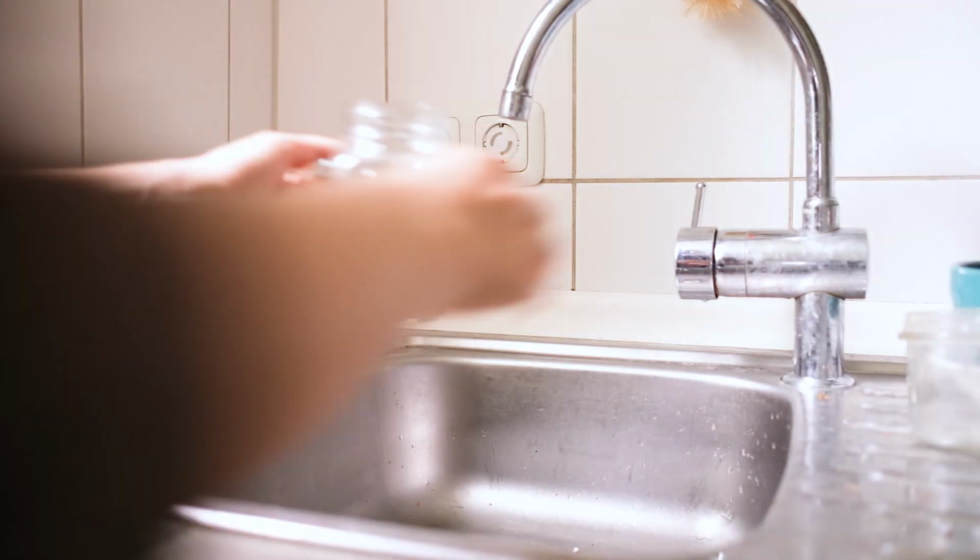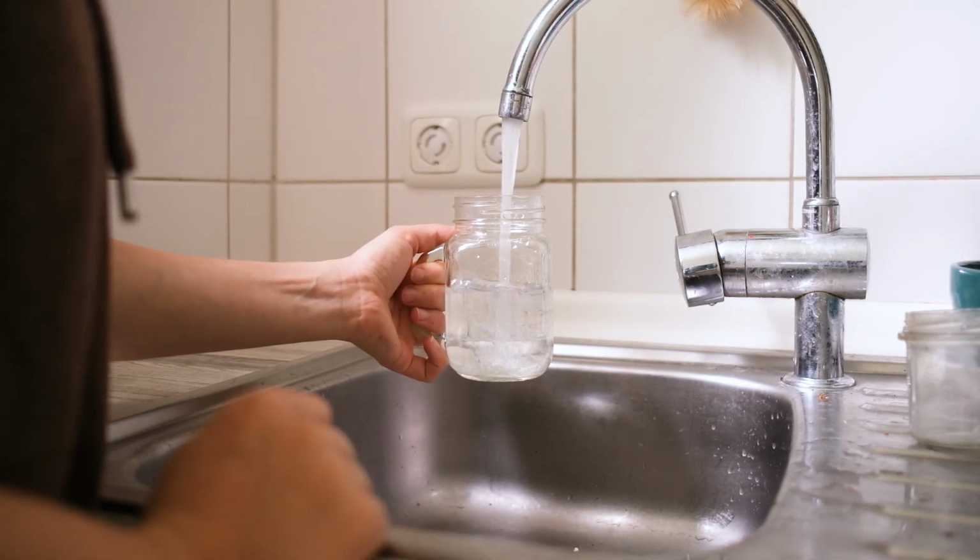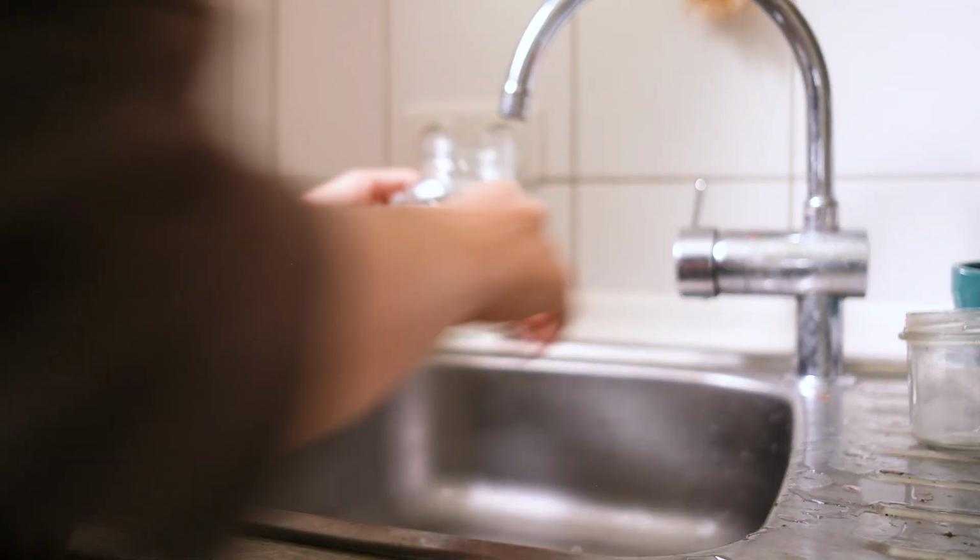In Germany, tap water is really safe. They even use it to sell it under some brands. Some brands take tap water and sell it as their water. So it's really safe to drink, and drinking tap water is just something that can save so much plastic.